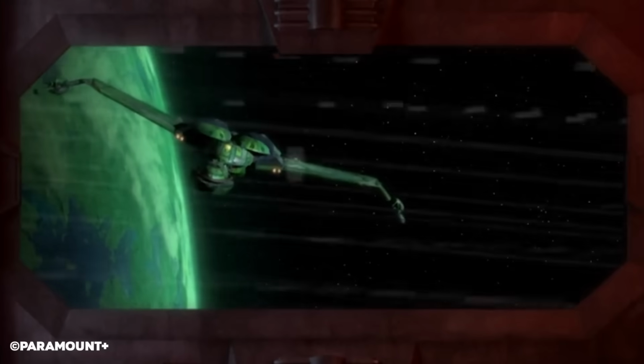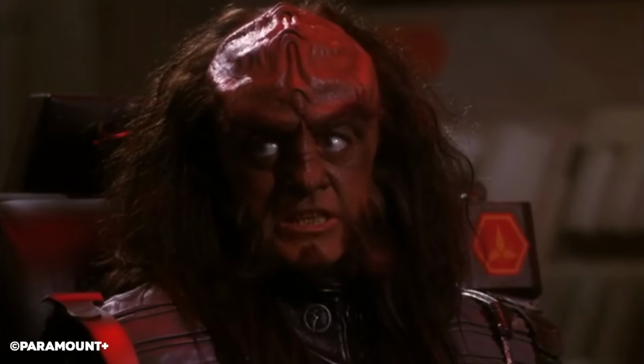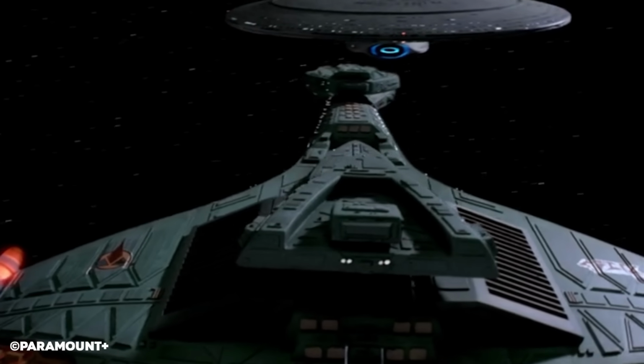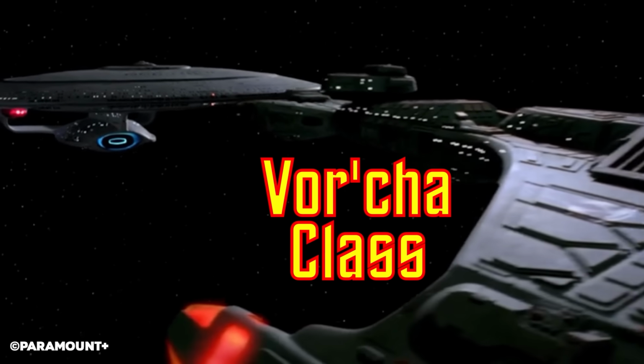While the Klingon bird of prey was perhaps the most iconic class of Klingon starship, the Imperial Defense Fleet of the Klingon Empire also made extensive use of larger and more powerful cruisers. During the 24th century, a staple of the Klingon fleet was the Vor'cha-class Attack Cruiser, a powerful heavy cruiser that saw action in many battles.